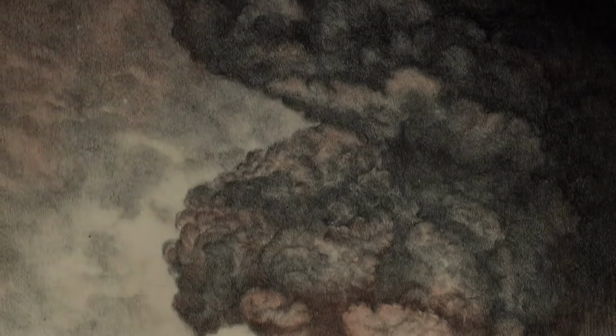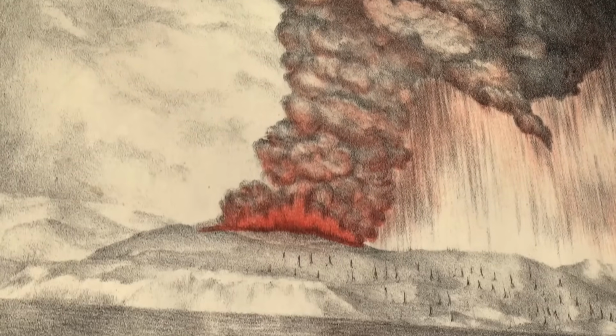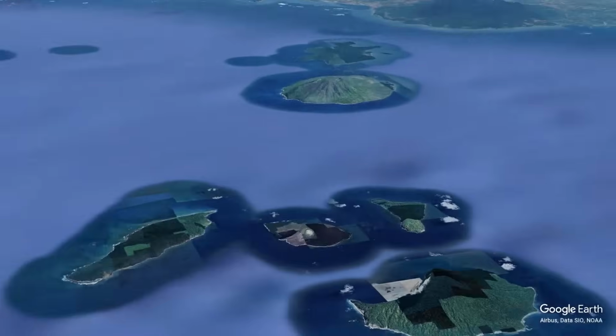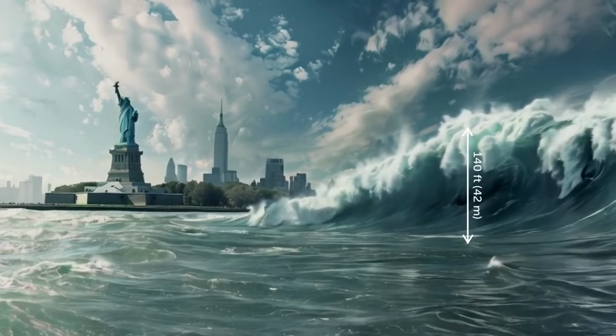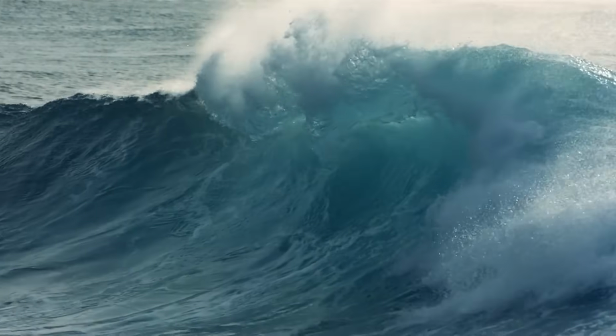But the Krakatoa eruption in Indonesia in 1883 is far more famous than Tambora because information about it spread worldwide via telegrams and photos. Its final blast was the loudest recorded sound in history, and people could hear it on 10% of the entire Earth's surface. The eruption started a tsunami with waves about half as tall as the Statue of Liberty. Still, it was less powerful than Tambora's eruption.